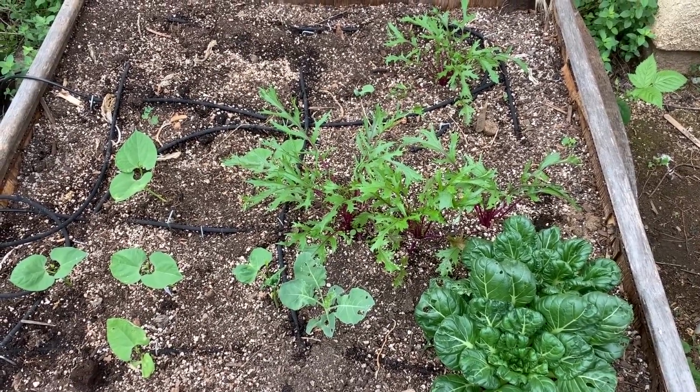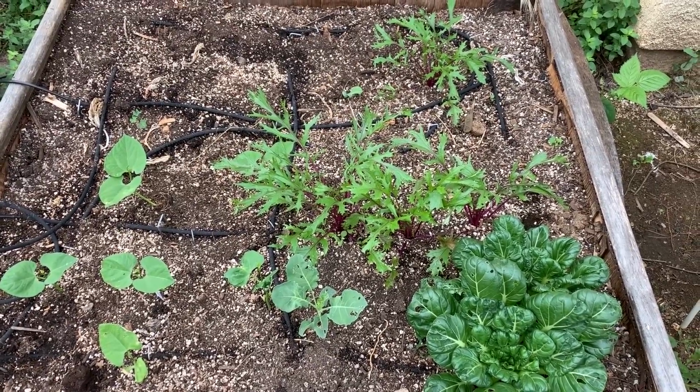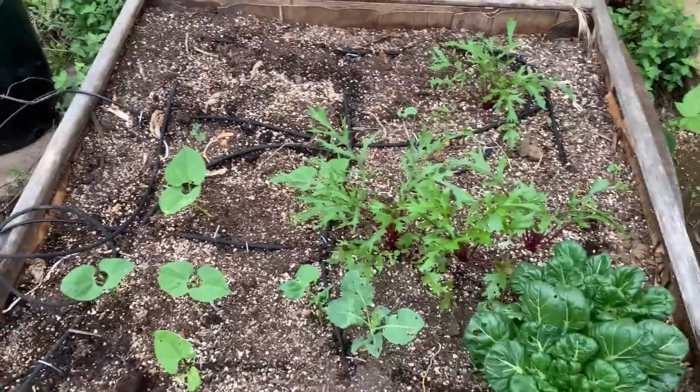So right now, what you're hearing is the sound of birds, and there's a rooster. So if you hear the crowing, that's just the rooster.